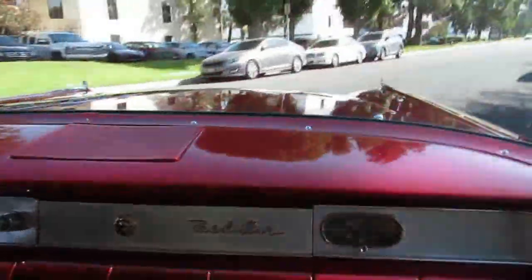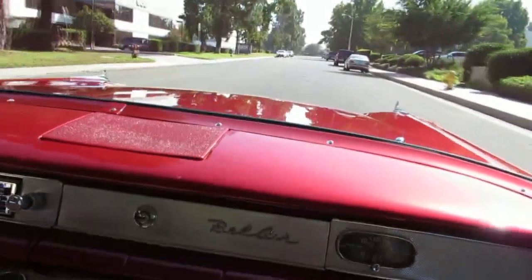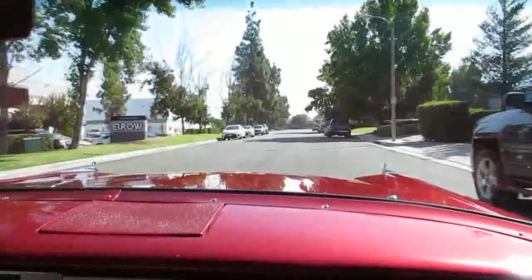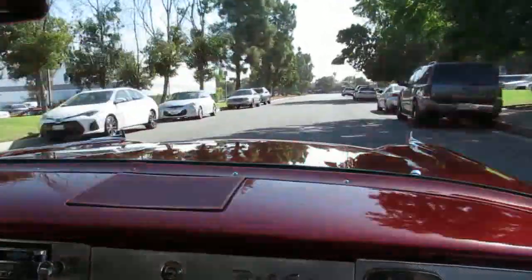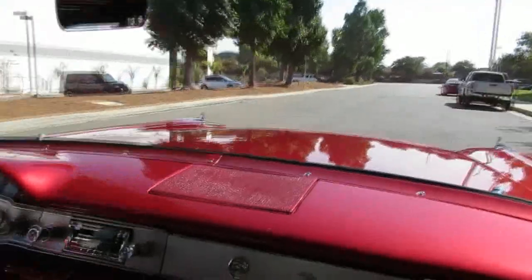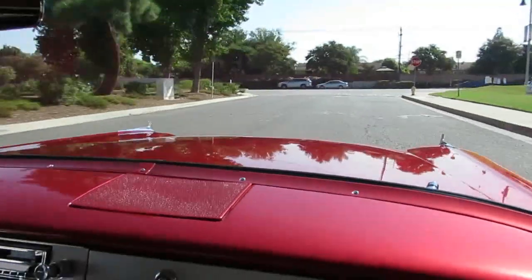It's got a killer stance. This thing looks so good going down the street. It's heavy, rides good. It's a driver. Previous owner took it on several couple 100-mile trips, not a big deal. Nice color. Believe it or not, this build is probably over 12, 13 years old.